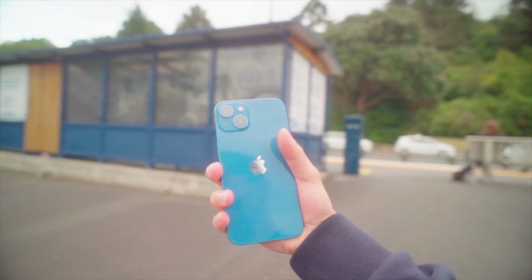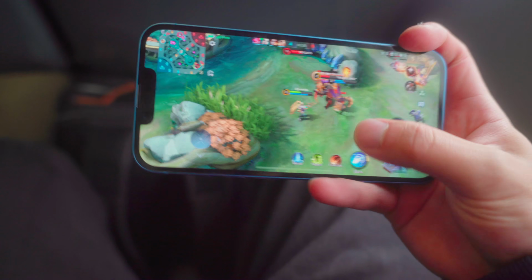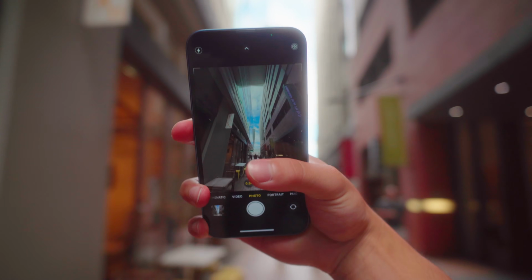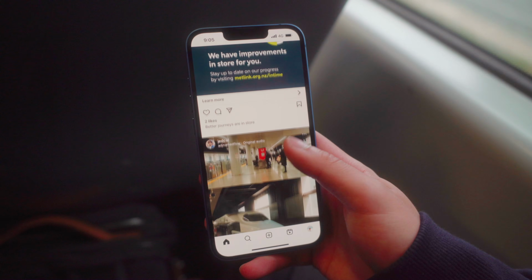In conclusion, I think the iPhone 13 is a great mid-range phone, with some of the best performance you can get out of a smartphone, a great set of cameras, a great display and battery. The iPhone 13 is pretty much the best mid-range iPhone you can get, whether you buy it brand new for $600 or second-hand at $400. It's a great deal. Overall, I'm really happy with the iPhone 13, and if you're looking for a mid-range iPhone, I would definitely recommend the iPhone 13.